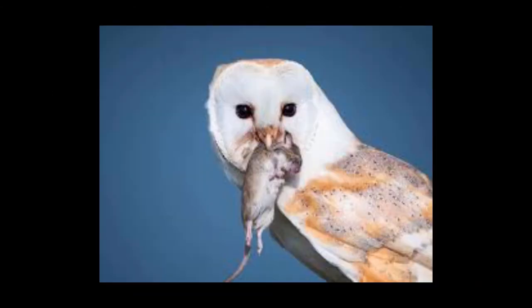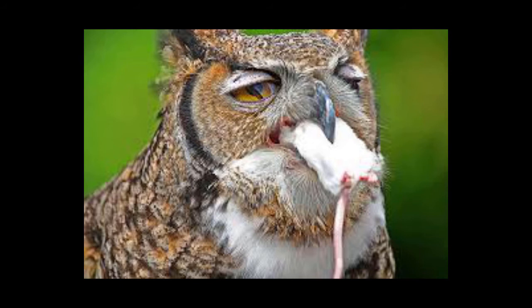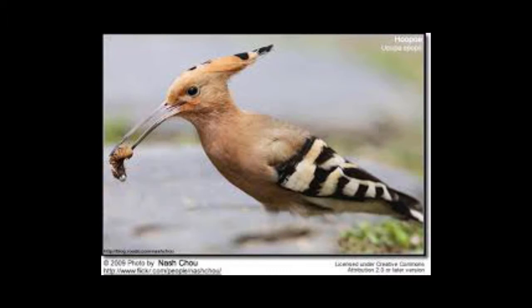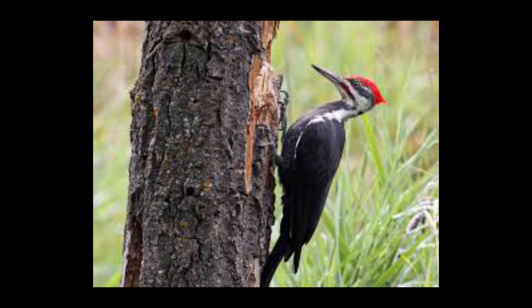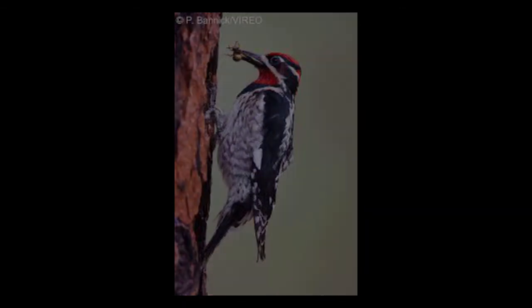Vultures and owls are meat eaters. Their beak is sharp and hooked. The hoopoe has a long, thin beak. It uses it to pick insects from the ground. A woodpecker has a very strong, sharp beak. It can make holes in the trunk of trees. It also catches insects hiding in the trunk with its beak.